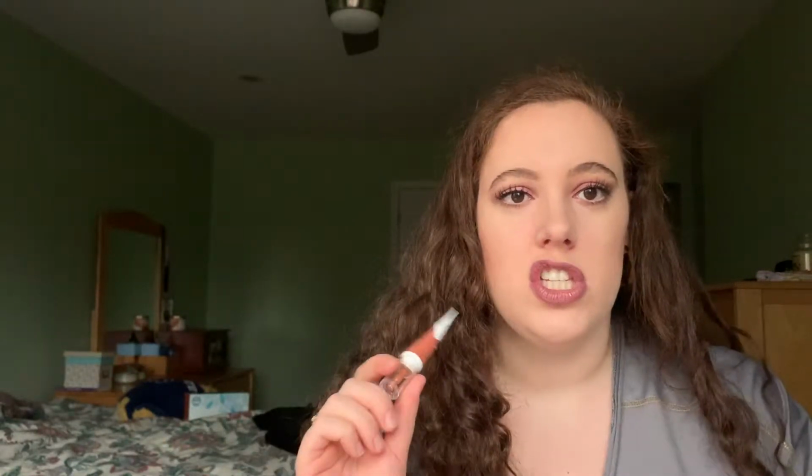Because it's more of a deeper orange color, I find that it's like a multitasking bronzer blush, so sometimes I won't even wear bronzer when I'm using this. I find that cream products as a whole can be super intimidating, but I find that this is super easy to use. I put a few drops out on my hand and then I pat it in with my beauty sponge. I find that this is a super pigmented product, so like 1 to 2 drops is more than enough to cover both of your cheeks.